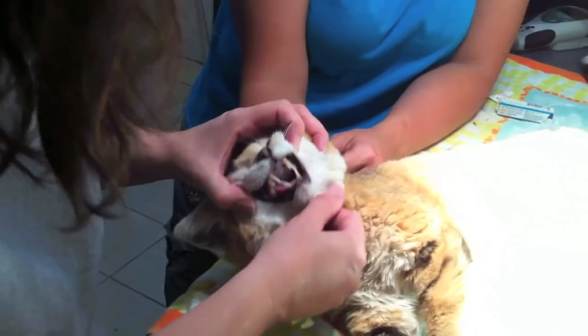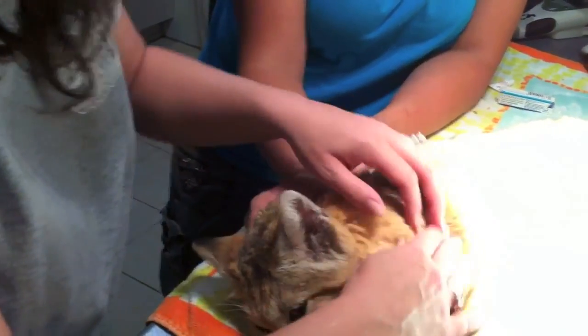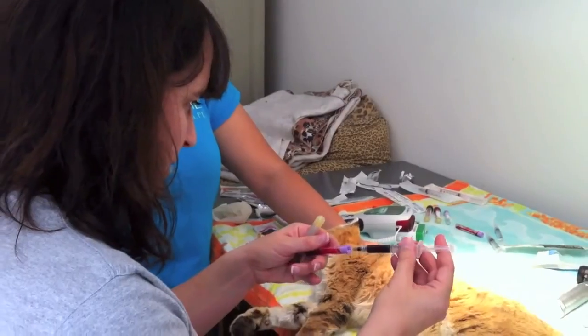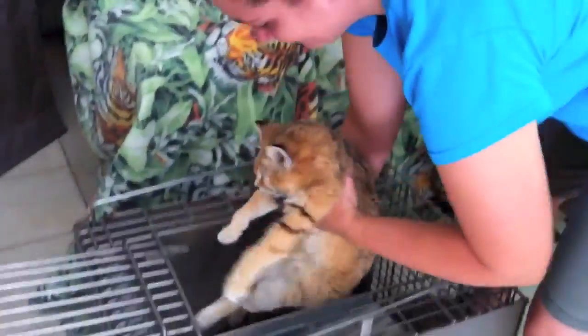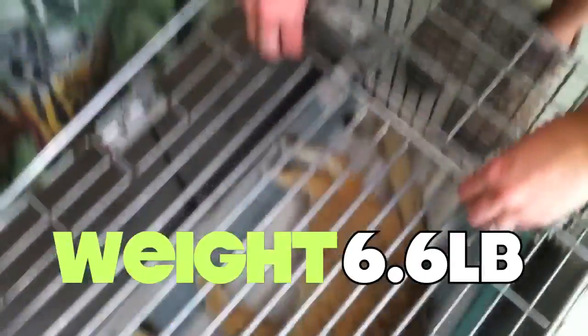It was also a great opportunity to do a full physical on Canyon. We trimmed all his other claws, took a blood sample, treated him with flea prevention, and finally weighed him. Canyon came in at a whopping 6.6 pounds.